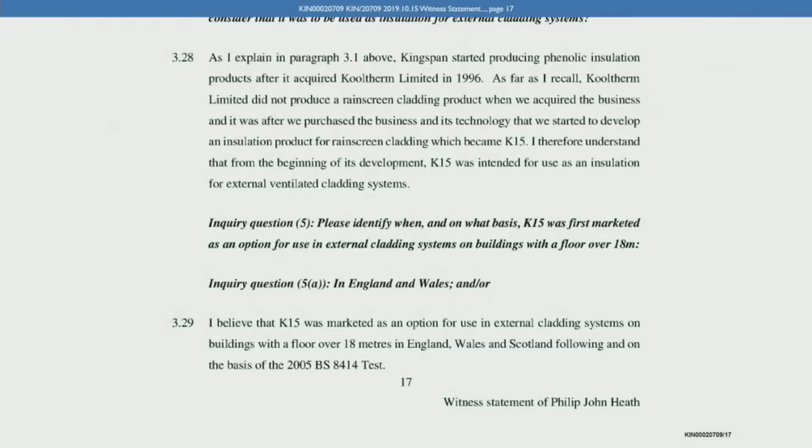You say, "I believe that K15 was marketed as an option for use in external cladding systems on buildings with a floor over 18 metres in England, Wales and Scotland, following and on the basis of the 2005 8414 test." Do you see that there? Yes, I do. And are you basing that belief on the fact that the test carried out in May 2005 was the first large-scale test to 8414 carried out by Kingspan on a system which incorporated the K15 product? That would have been the case, yes.